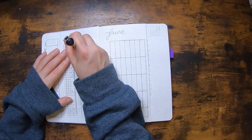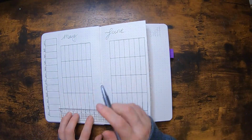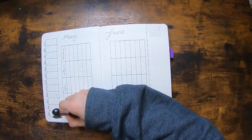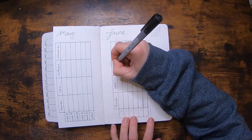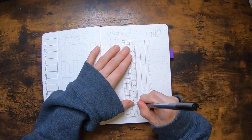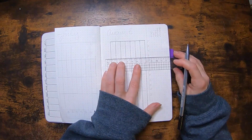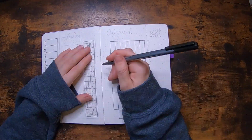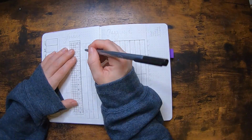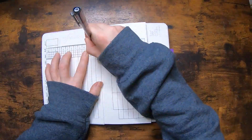Category number 3 is extras, so that's like fun money. Things that don't fit into the other things, like going out, eating out, buying clothes and stuff like that. Just anything that isn't in the normal. And then my last category is income, so I keep track of the money coming in each month, just because it makes it easier in my head to see it like this.